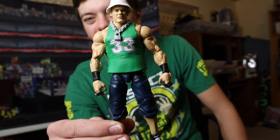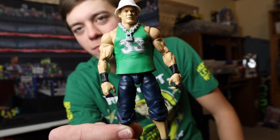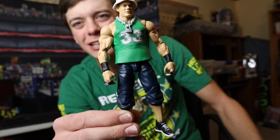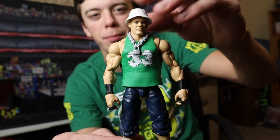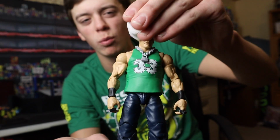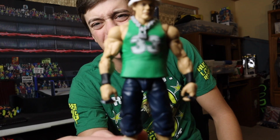This figure's alright. Again, with the other Thugonomics Cena, the rubber shirt, I'm not having it. Give us the cloth. Give us a cloth cutoff. Could you imagine? That would be so sick. The bucket hat's a little inaccurate to when he wore this shirt, I've heard. But yeah, it's just alright.